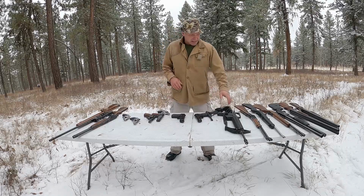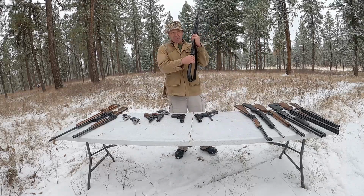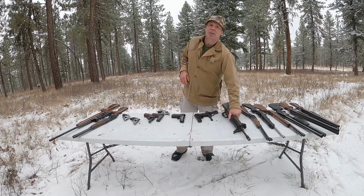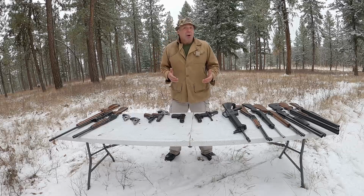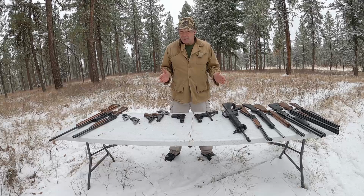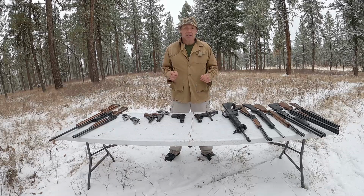Now, on the other side of that, rifles like this AR platform can be dry fired again and again without any damage. Dry fire practice was a big part of what we did in the military. I've dry fired AR platform rifles thousands of times. I've seen it done tens of thousands of times. I've never seen a broken firing pin.